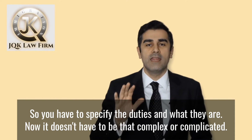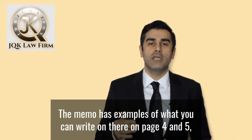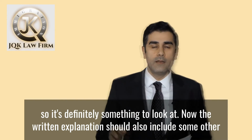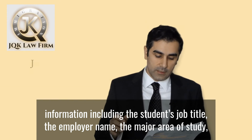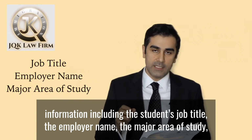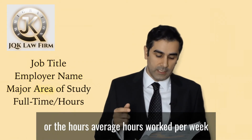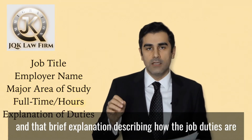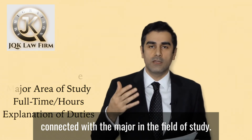Now it doesn't have to be that complex or complicated. The memo has examples of what you can write on there on pages 4 and 5. So it's definitely something to look at. Now the written explanation should also include some other information, including the student's job title, the employer name, the major area of study, whether it's a full-time job or the average hours worked per week, and that brief explanation describing how the job duties are connected with the major in the field of study.